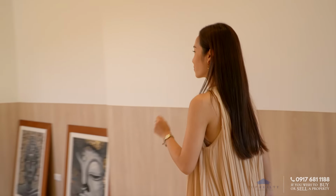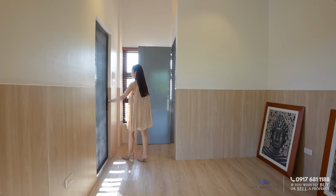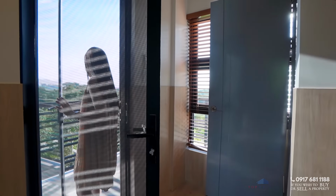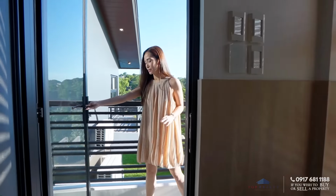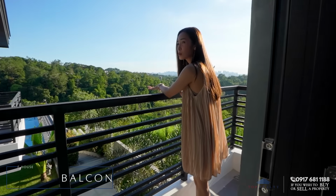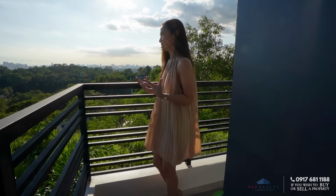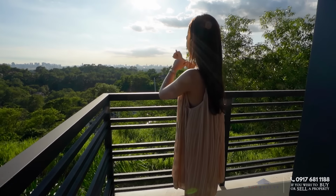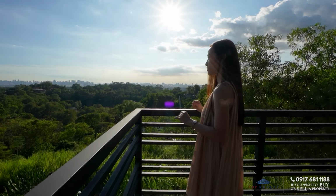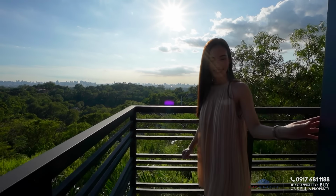Now, before we proceed to guest house number two, I just wanted to show you this balcony. So let's go. Okay. So this is a wraparound balcony. So you have this unobstructed view of the hills, or of the forest, if you want me to call it that. So this is just amazing. And yes, look at that. You can see the cities. Okay, so you can see all of this unobstructed view of the nature, the hills, the city. It's beautiful. So yes, let's go back inside.